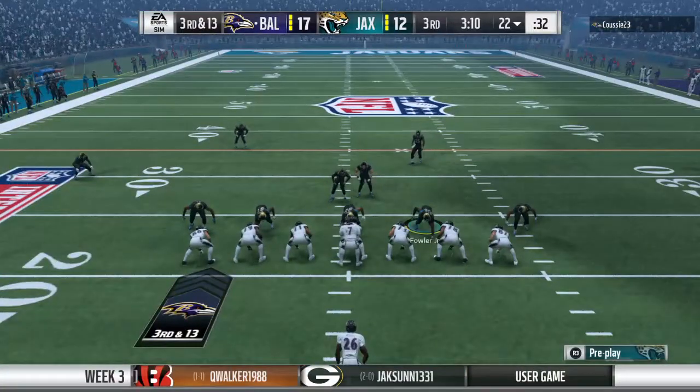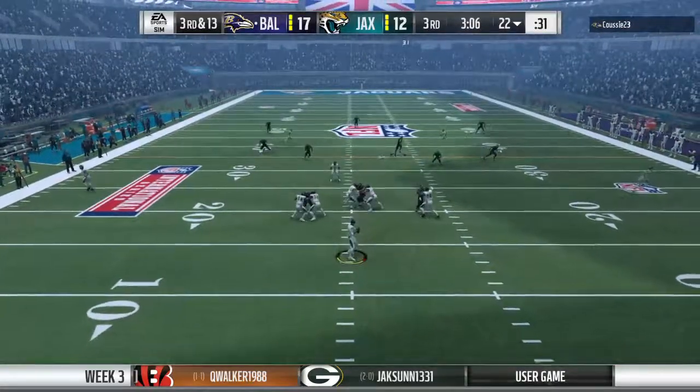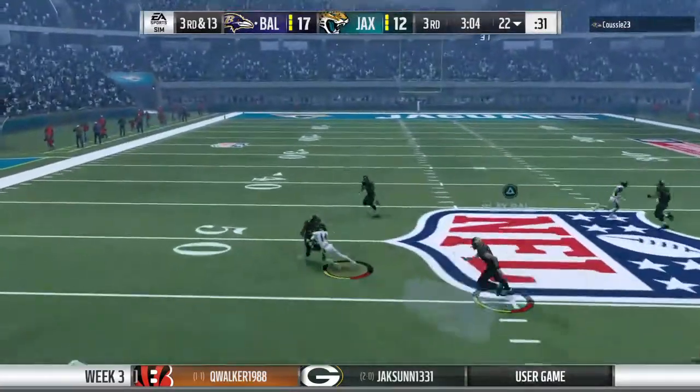Not your conventional play call, but that's okay. You probe the defense a little bit with some of everything in your playbook. That way they have to account for everything as the game moves on.